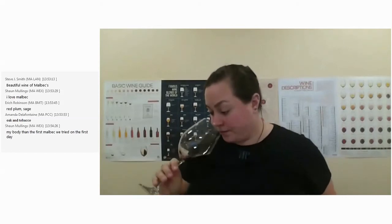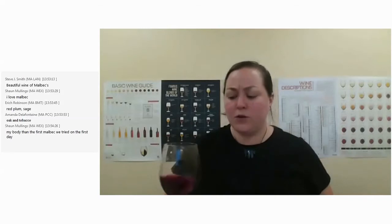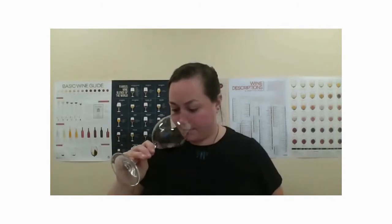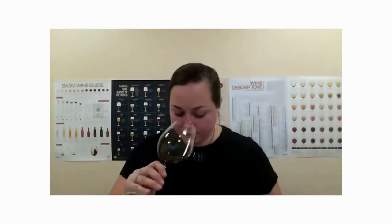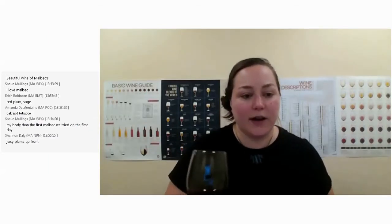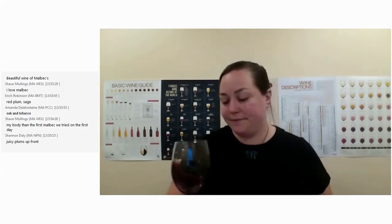This is a great one when someone's like, I just want a good cab. What's a good straight cab? Decoy is just a consistent, delicious cab. Smells delicious. Does smell very good, yeah. I get some cranberry immediately. Sean's saying more body than the Malbec we tried a couple weeks ago when we were comparing the two. I agree, yes.